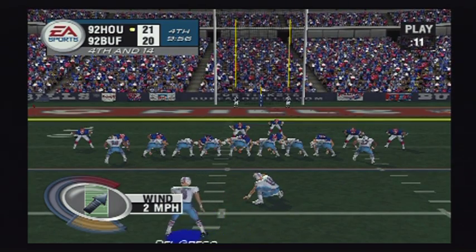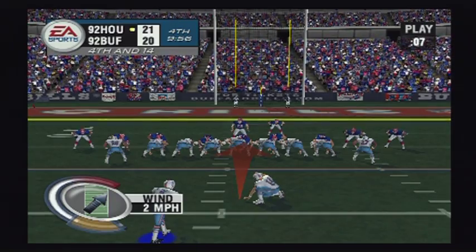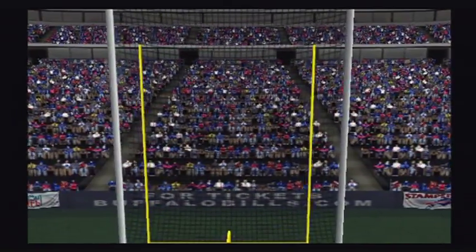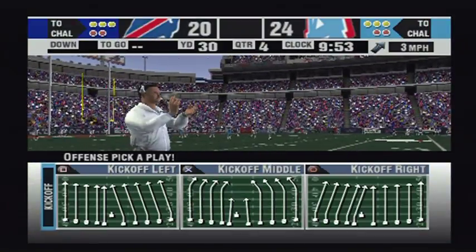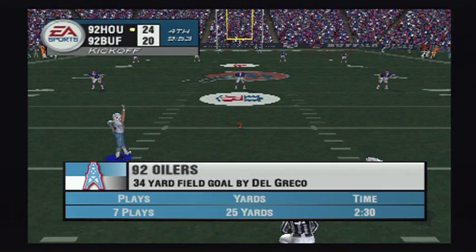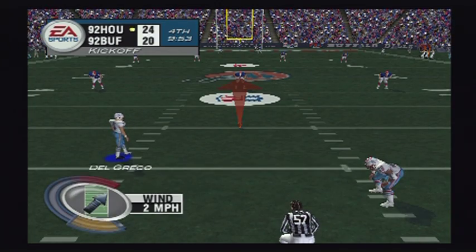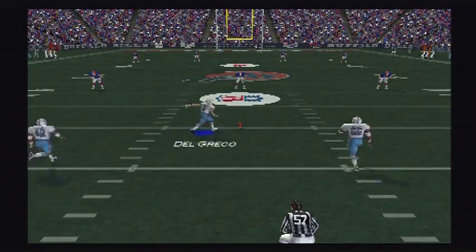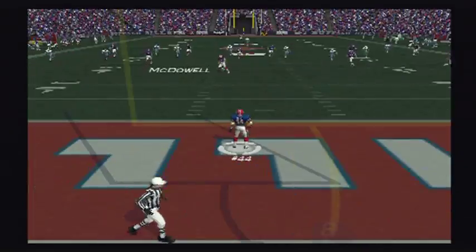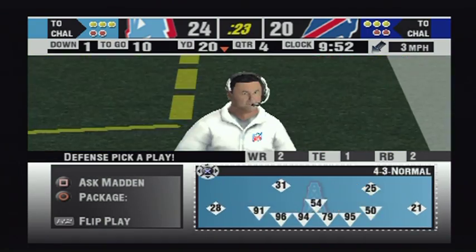Del Greco looking to make a good kick here. The kick is up. The try is good. The kickoff team lines up. And he got all of that one. A great kick. He decides not to return this one. The Bills will start this drive from the 20.